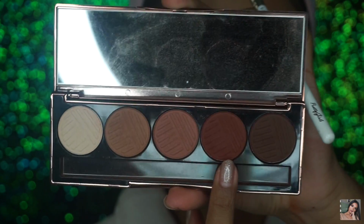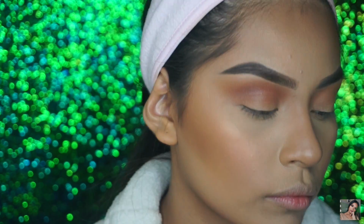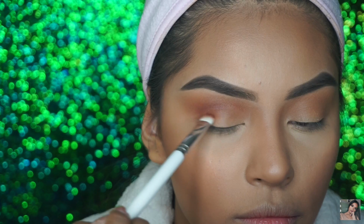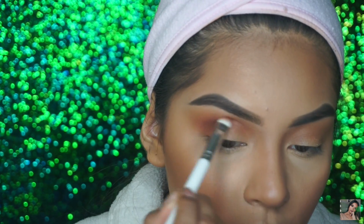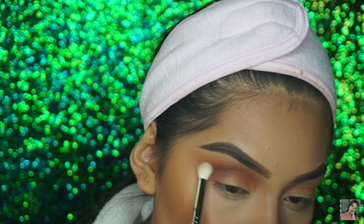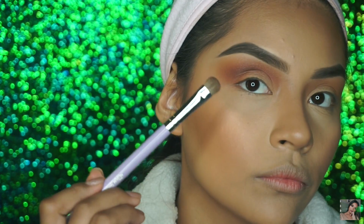And now I'm going back again with the Baked Browns palette from Dose of Colors and taking Cherry Wood, again with the EO1 brush and just applying this very closely to my crease but still on my outer V. And as you guys can see, I'm going back in with the EO2 brush from Pretty Girls brushes, and honestly these brushes are so nice. I really love them.